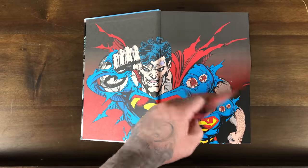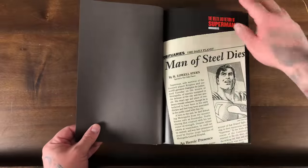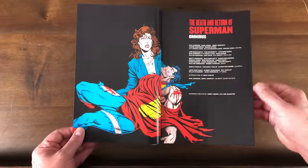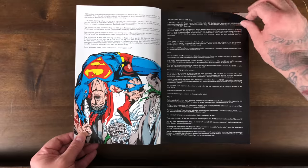This actually has about three or four different printings. There's a new version with an all black cover, which looks really good actually. And it has slightly different content. I think it has a couple more issues. Let's take a look really quick at the contents of The Death and Return of Superman.